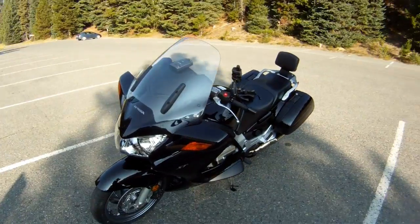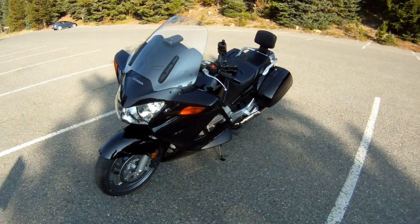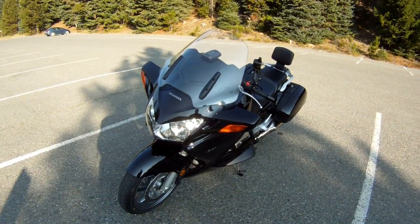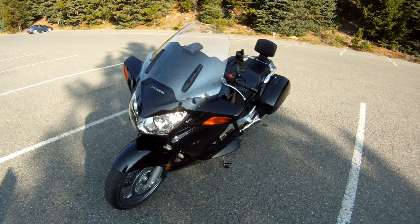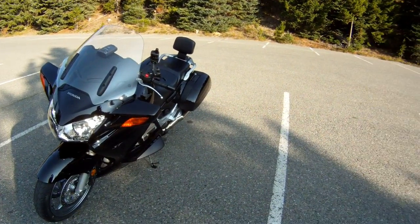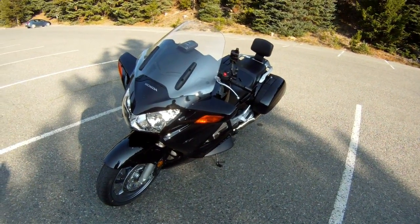And really, this is the kind of trip this bike is made for. So I'll end up doing, I guess, about a 500 kilometer ride today. Start at 6 in the morning. It's just after 9, I think. So this bike is ideal.